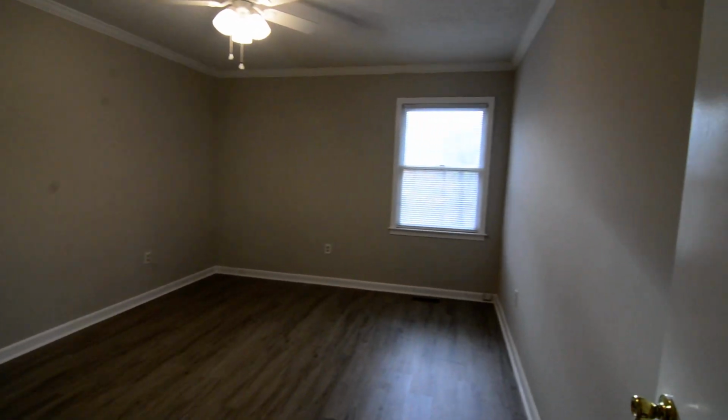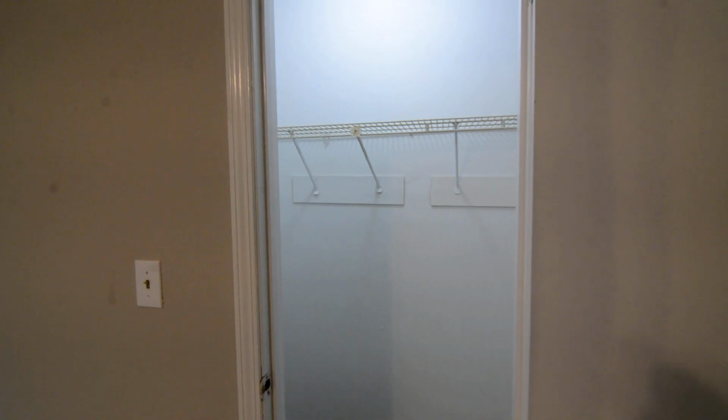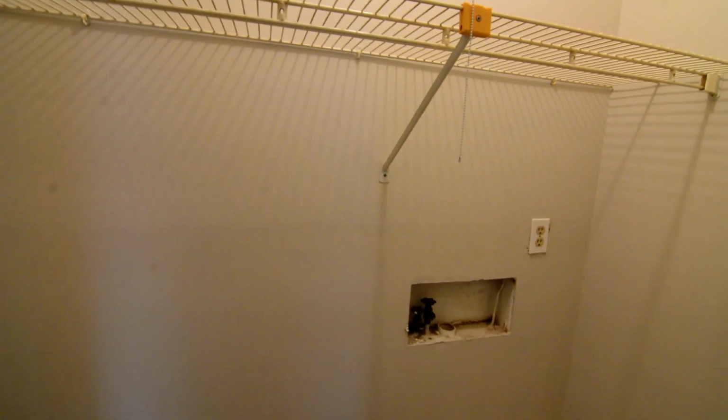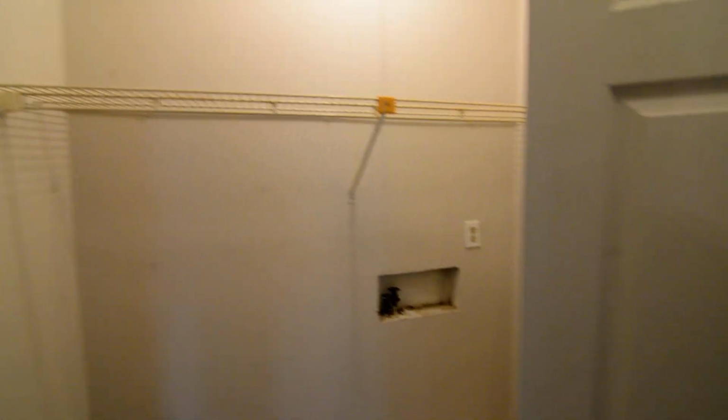And then second bedroom facing this way as well. Also have a ceiling fan and crown molding in here. And the closet pretty much the same as in the first bedroom. There's an attic pull down here, as well as just a small sort of cabinet on the right side, or a linen closet with some storage. You have your full-size washer and dryer connections in the laundry closet. The shelf above.